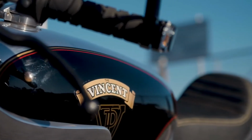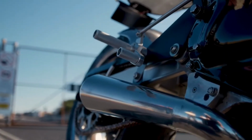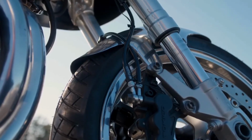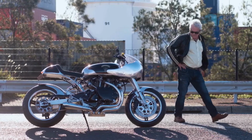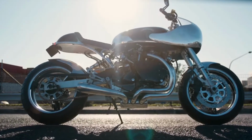Apart from that, there's some real innovations in the Vincent. The centre pivot frame, when no one else was using it, and they invented their own hydraulic forks. But they created an aura, just something about it.